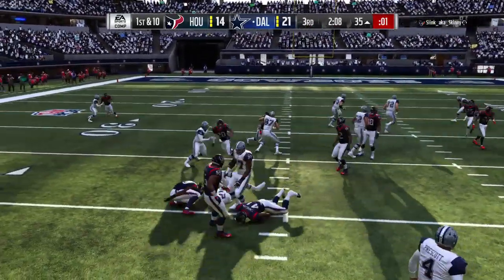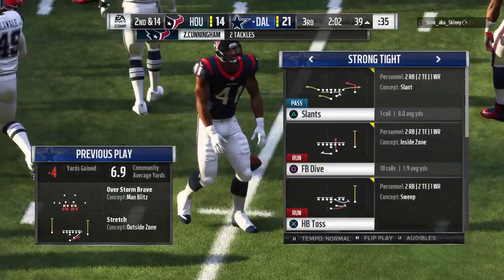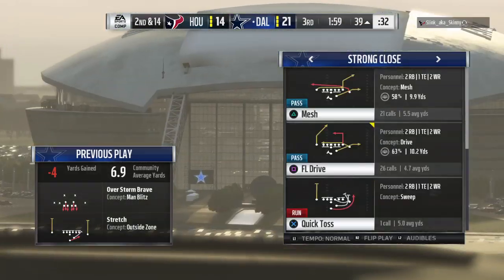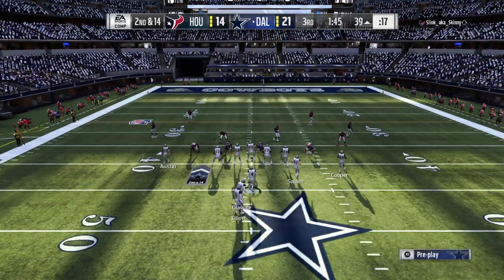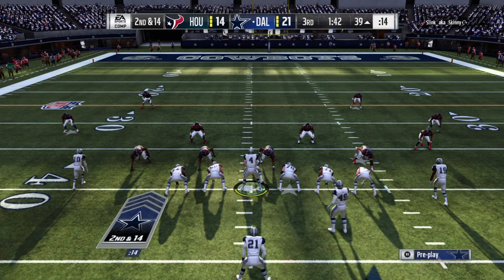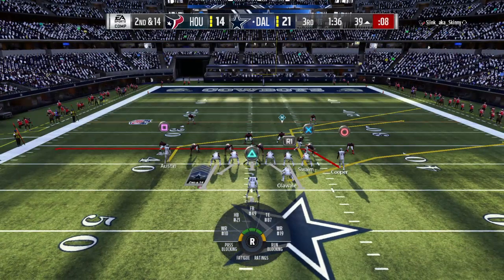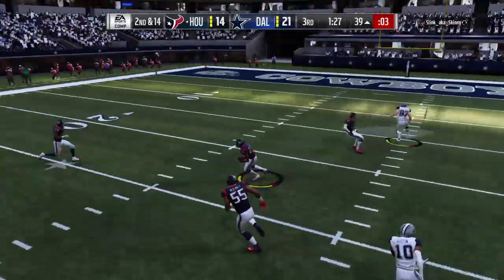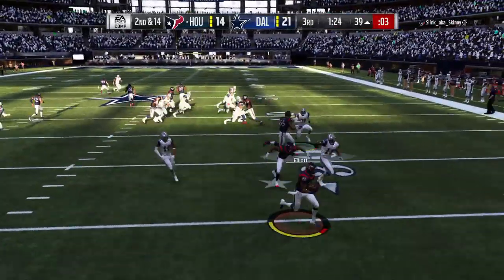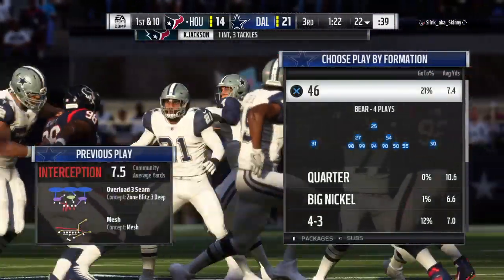Now back to the ground with Elliott. And the play goes nowhere. Losing yardage back near the 40 at the 39. It's a loss of four there, bringing up second down. Second down throw for Prescott. And he fires one that's intercepted. Picked off by Kareem Jackson. And they're going to take over right there at the 22-yard line.